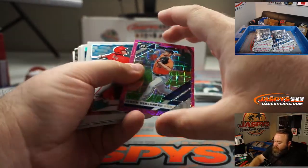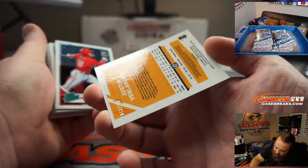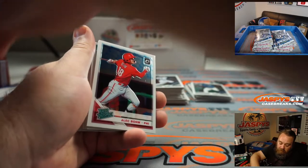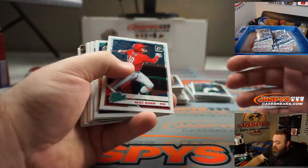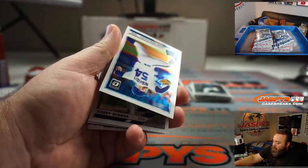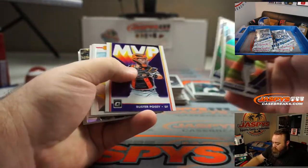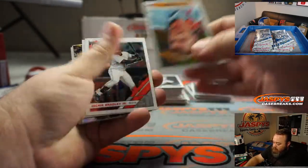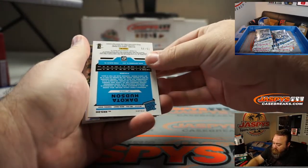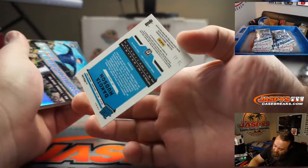Justin Verlander, Pink Velocity. Numbered 13 out of 199. So starting off with 13. Not good for the lowest, but it's definitely a good secondary if that's where it comes down to. Dakota Hudson, rated rookie auto, 25 out of 35.